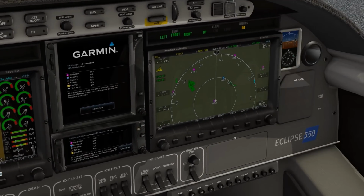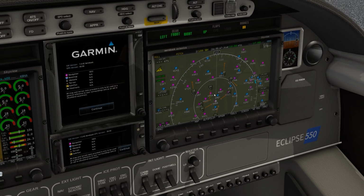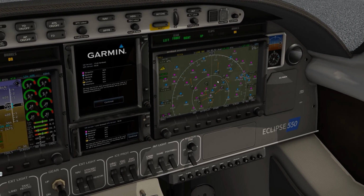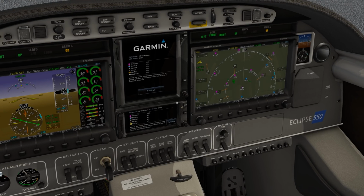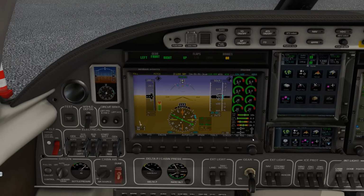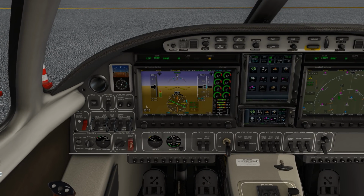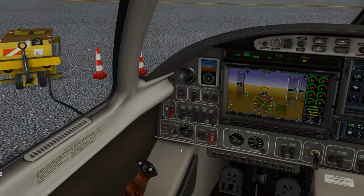And look at this. We've got NEXRAD radar. We've got TCAS showing airplanes in the area. Really cool stuff. One thing I have had an issue with is the TCAS not updating. So if we have an issue with that after we start the engine up, I don't know. We'll see. Hit continue there, and check out the avionics package. It's really nice. Let's go nav lights on, and we can start pre-flighting this airplane for our departure.